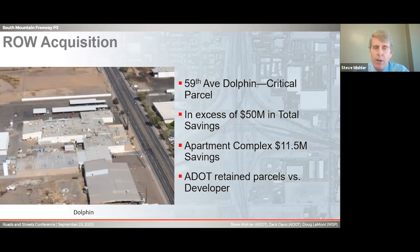There was an apartment complex on the west side that we bifurcated, and we split 2 apartment complexes in half. The developer had proposed that we combine the 2 and sell it. So that's ultimately what we did at $11.5 million, and we split that 50-50. ADOT retained parcels versus developer. This is the only time I've been aware that we've allowed the developer or required the developer to do all the right-of-way. So ADOT did all the right-of-way before the handoff. At the handoff, we handed it over to the developer, and they were responsible for doing all the right-of-way relocations and all that. Next slide.